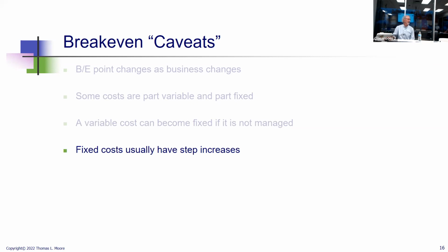Fixed costs usually have step increases. So an example of this might be, I've got a landscaping business. I've got one crew that is doing all my work, and I decide that I want to set up a second crew. I'm going to invest in a second crew. So that crew needs equipment, tools, lots of stuff to do their work for landscaping. So those tools become fixed expense, mowers and other equipment. So that's important to know. When I add a new crew, I'm going to have a fixed expense, and one month it's going to be one crew, the next month it's going to be two crews. So my fixed expense is going to step increase. It's going to go up pretty dramatically when I do that. That's what it means by fixed costs usually have step increases.